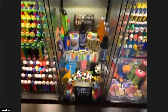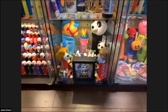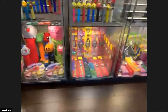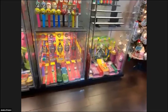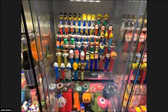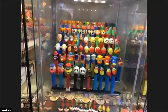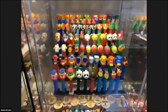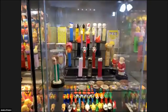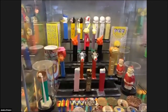And then down here is just more licensed stuff. The Zero Minis are down there. This whole bottom row is just licensed stuff, some watches, the bendies. And up here we get cartoon guys. The whistles and animals. These ones are my favorite dispensers, so they get their own little display.